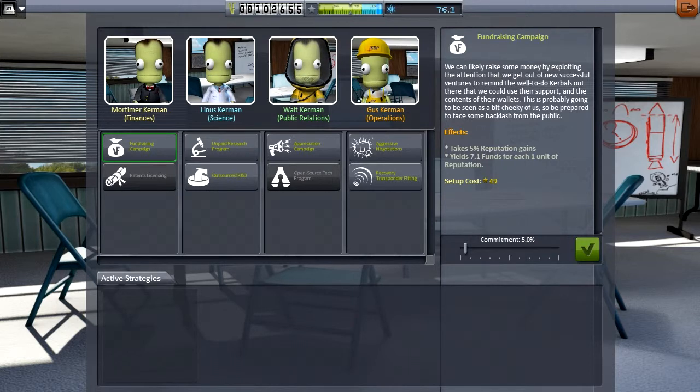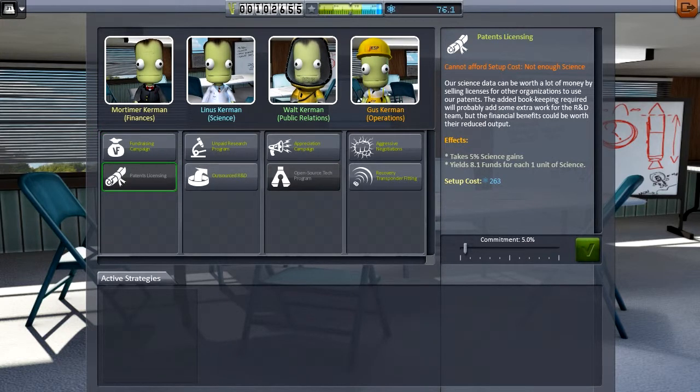So these things, they allow you to commit resources towards different things. So for this one, if I commit reputation points towards this, instead of getting full reputation point value, I get money. So it's a good thing to do if you are up to 100% reputation. There's patents licensing. Requires a lot of science to do, but you sacrifice some of the science you're earning and get money instead. So both these things, good for getting money if you're getting stuff you don't really need. Most likely you'll be using the fundraising campaign.